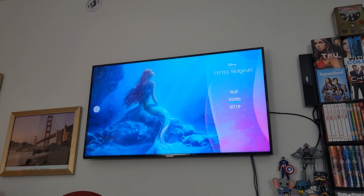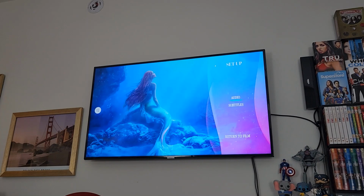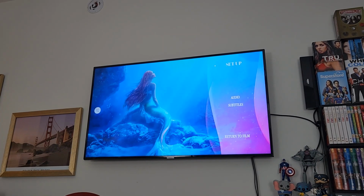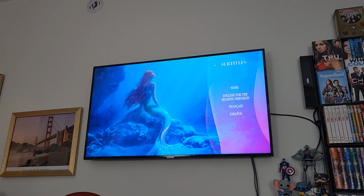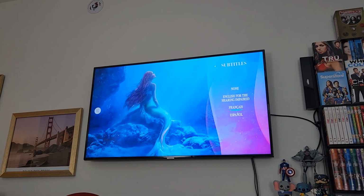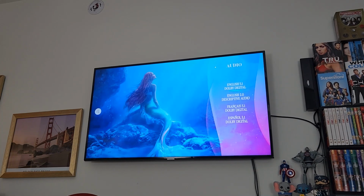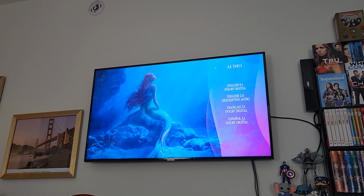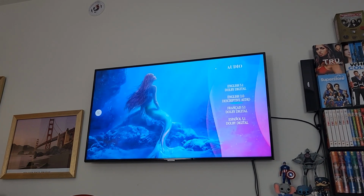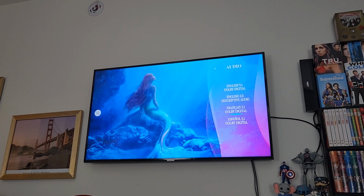Let's go back. If you go to setup, the menu is only going to show audio and subtitles. Let's press subtitles. You can get non-English for the hearing impaired. You can get French, or you can get Spanish. And then if you go to audio, you can watch the movie on English 5.1 Dolby Digital. You can watch the movie on English 2.0 Descriptive Audio. You can watch the movie on French 5.1 Dolby Digital.